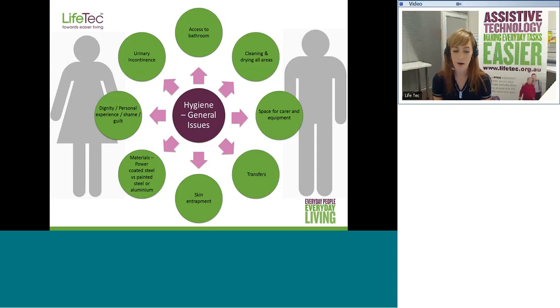Perineal hygiene after toileting can be very challenging due to access to regional issues. Excess tissue and loss of range of motion may prevent access altogether. Space. Toilets tend to be smaller and therefore harder to fit a larger person as well as a carer and their equipment to assist with mobility and transfers.